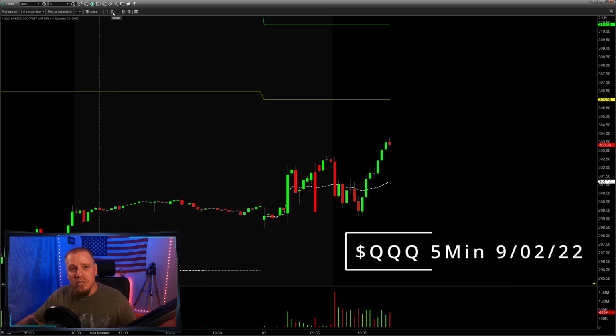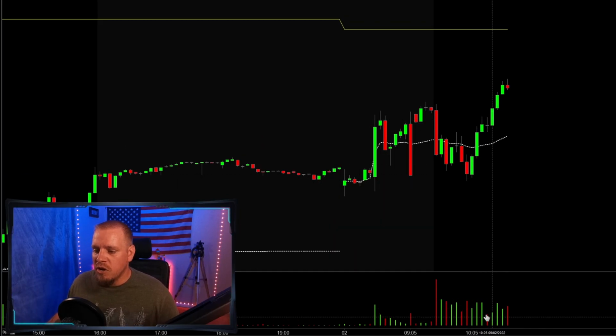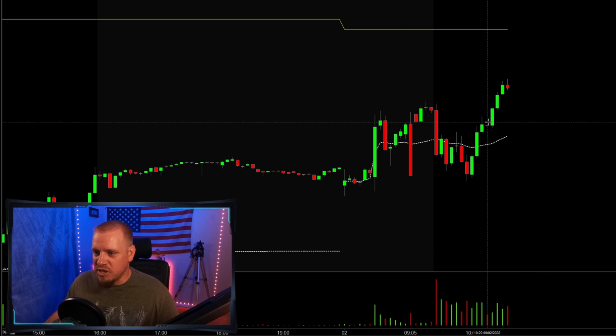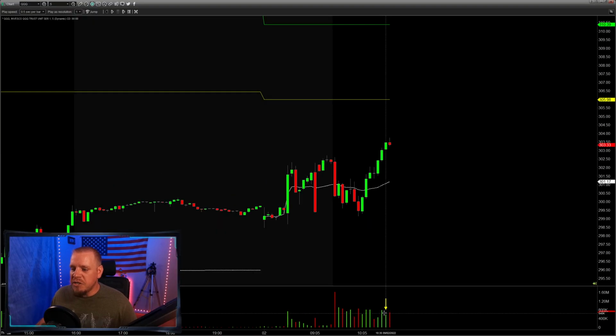Now, this example is going to be on the QQQ, the NASDAQ ETF. Here we go. We have another ramp, expanding volume, looks good for the long. Reduced volume pullback. It's good to take an entry here if you'd like. It pushes up, and then all of a sudden, this last bar right here is less volume than the previous.